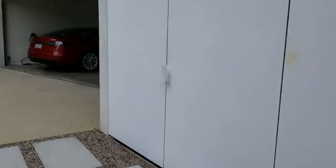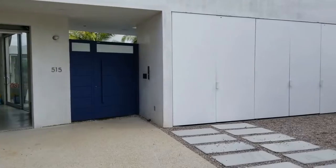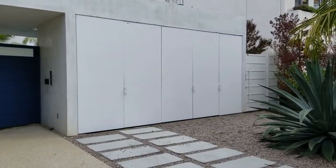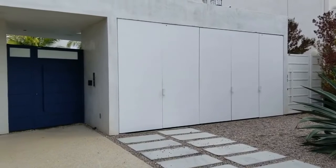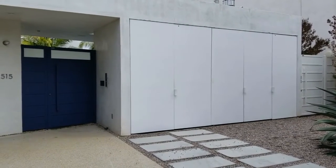It really complements this modern house, and we are getting a ton of compliments, and the owners here are extremely satisfied and extremely happy, getting a lot of compliments from the neighborhood and their friends and family.